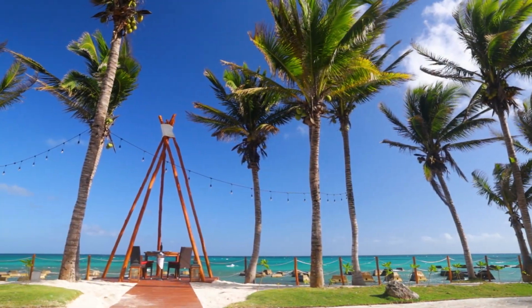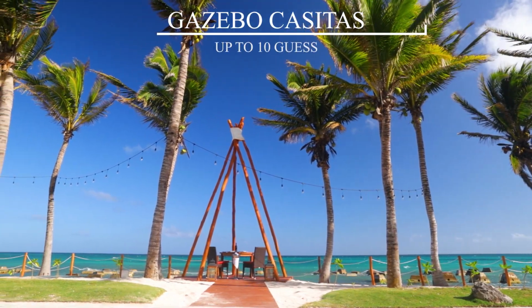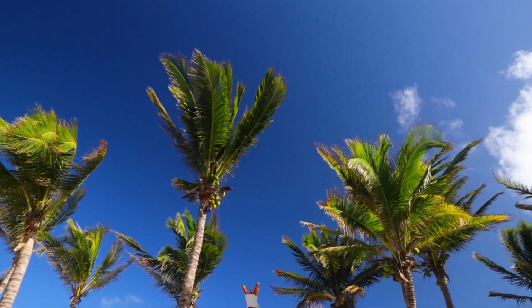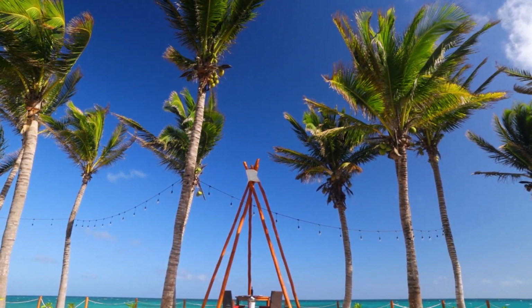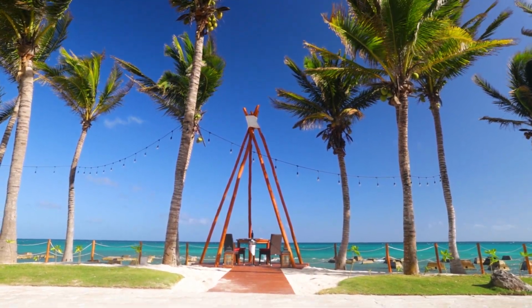Now we are moving along, and the next one that you get to see is the Gazebo Casitas. Of course, here you can host a very small and intimate ceremony with just the 2 of you, or with a maximum of 10 guests. As you can see, this gazebo is super petite, but the views are just to die for.